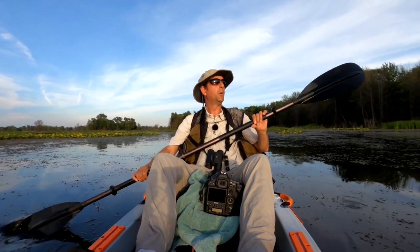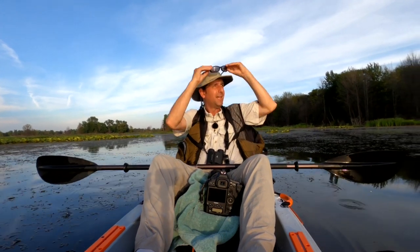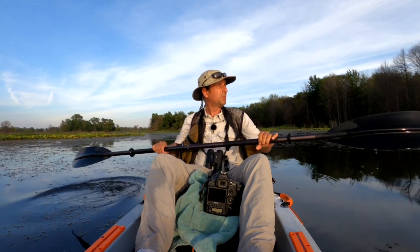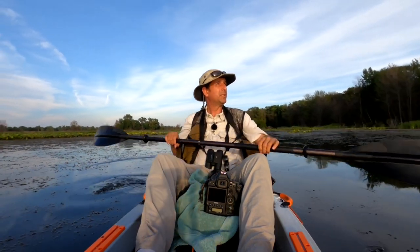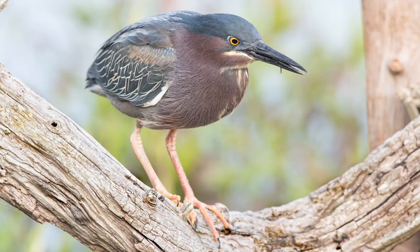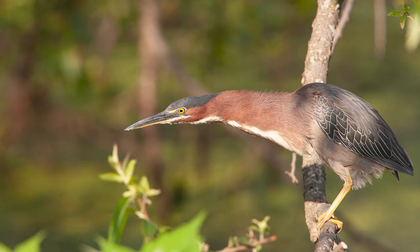Oh. That's a green heron calling. I don't see it, but I just heard it calling. Oh, and there it is, it's up in the tree. Look at this. One, two, oh, I thought it was one, no, there's two. There's two green herons in the top of this tree.